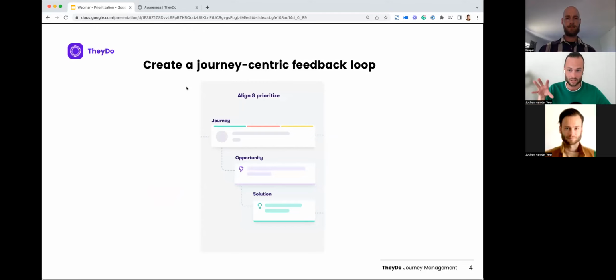One of the things that we see organizations do a lot, and this probably is familiar to you, I don't know if some of you know Teresa Torres, there is a common way of structuring the opportunity and solution trees, like how all things are connected. But if you put journeys at the top and make sure that the customer's perspective from a journey-centric mindset is also taken into account, you can do magic.